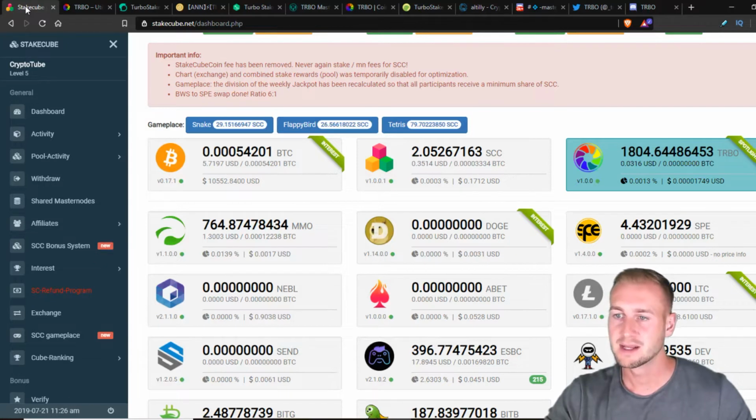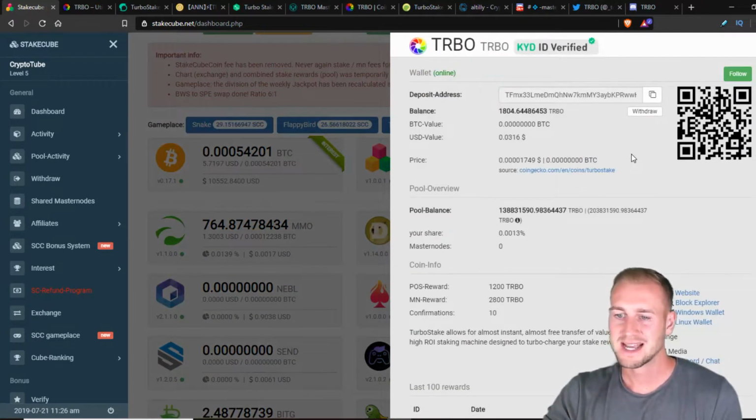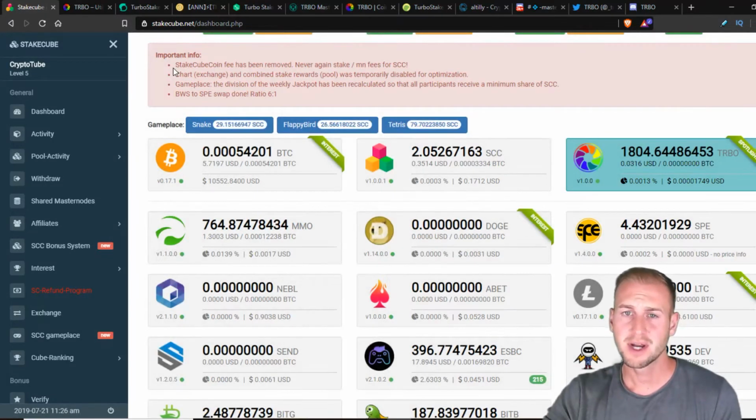We're going to be beginning this series with the coin currently under the StakeCube spotlight. This is Turbo Coin. Turbo Stake allows for almost instant, almost free transfer of value. It's a high ROI staking machine designed to turbocharge your stake rewards. So that's the little blurb they've got on there. So Turbo or Turbo Stake is the coin we're looking at today, and we're going to go through some of the benefits of this and some of the drawbacks as well.